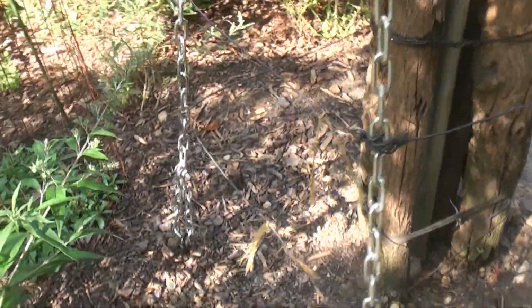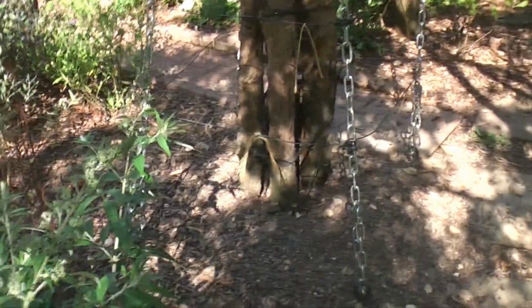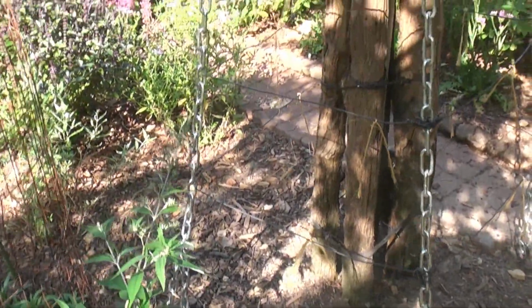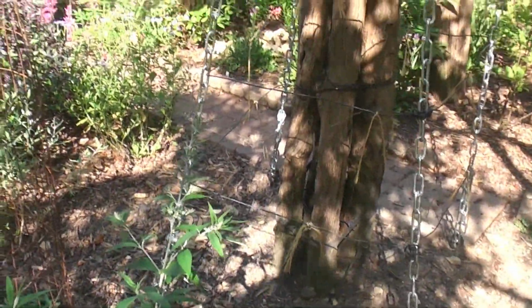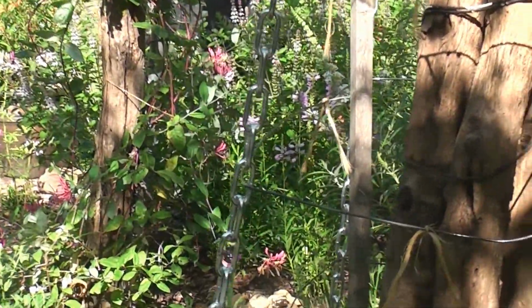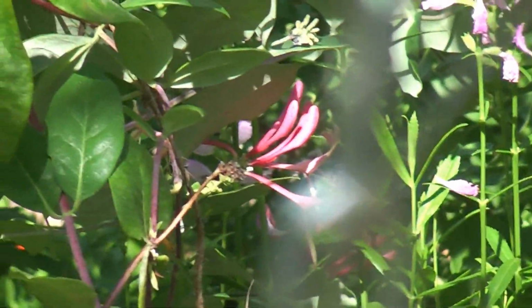I ripped out the old wisteria that was here. It was just splattered out everywhere. I could have eventually got it under control, but I kind of wanted more honeysuckle, since I know for a fact that the hummingbirds like this gold flame honeysuckle. You can see some. Let's see if I can get a close-up. Right there is gold flame honeysuckle.